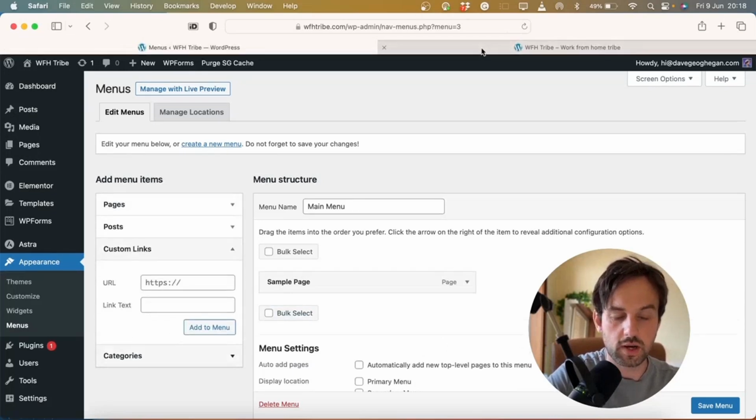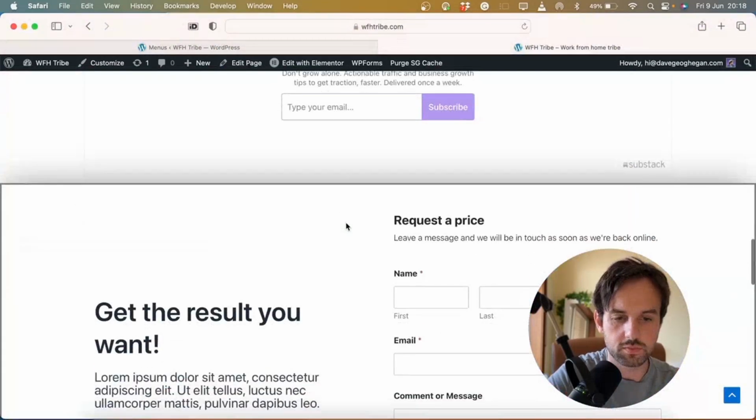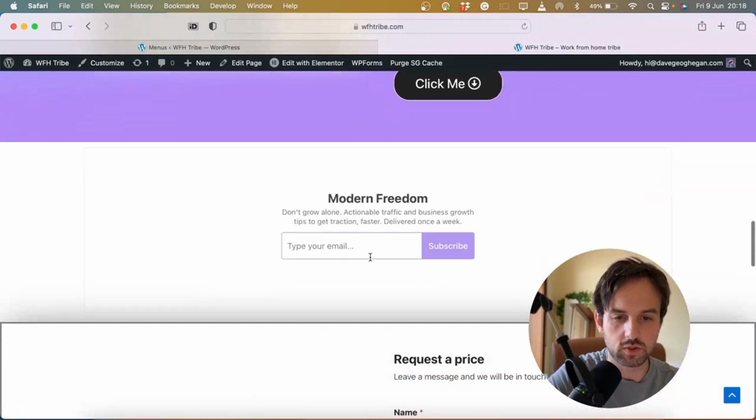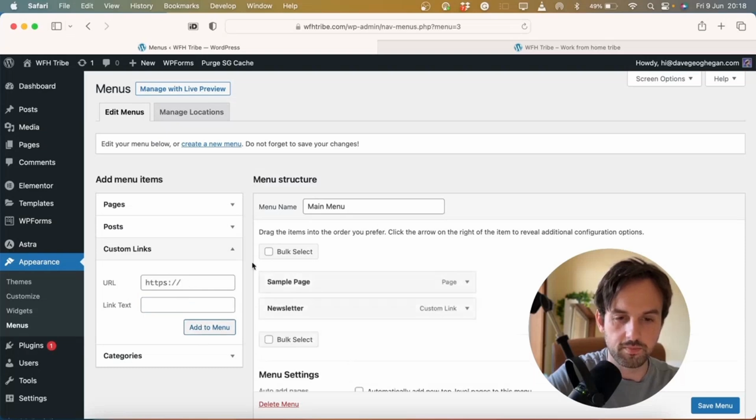So what you want to do is go back to your home page and see all of the sections on it, the most important ones. So let's pick this one, the newsletter one. And we'll come back here and we're going to type in hashtag newsletter. And for the link text, we're going to do newsletter. And click add to menu.